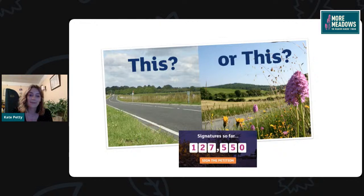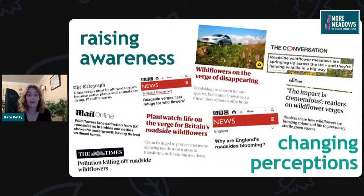and now that's been signed over 127,000 times. And back when I joined the campaign in 2018, thanks to funding from the Prince of Wales's charitable fund, that's really allowed the campaign itself to blossom and has allowed us to work more with councils and highways organisations and local groups to create more partnerships around the UK to really kickstart more of this transformation of road verges across the country. And a lot of the work that the campaign has been doing is really to raise awareness of the importance of these wonderful habitats and to change perceptions of what verges can be.